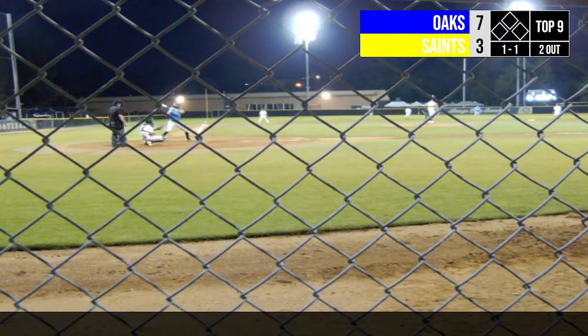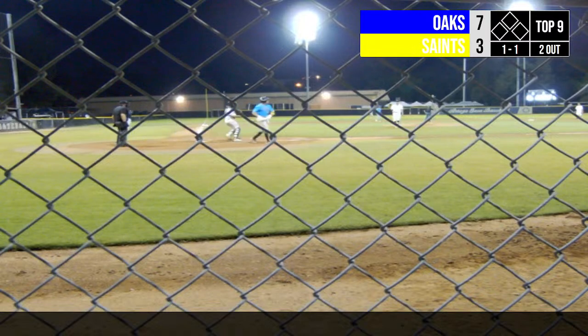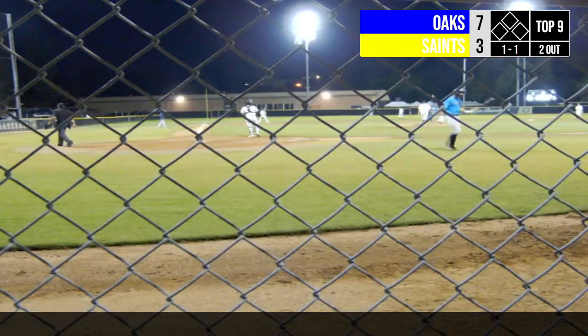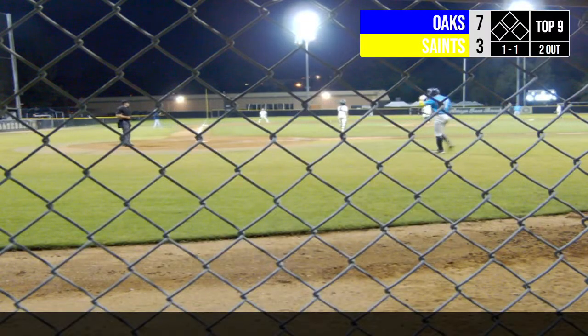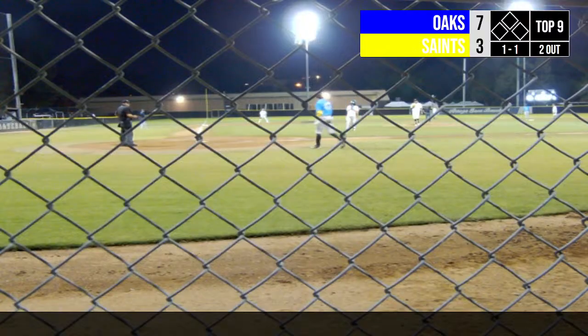He's been doing a great job, but it's really just falling short with the defense, and of course he did allow the home run last inning as Jimenez may have broken off a piece of his bat. We'll get a new bat. He's got a 1-2 count against Chris Hernandez-Vides.